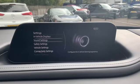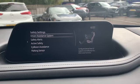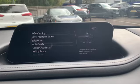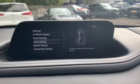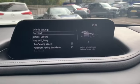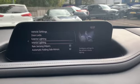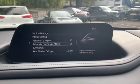Sound settings, which is self-explanatory. Also got your safety settings, so this vehicle does have plenty of safety features. Again, when the CX-30 first came out, it was one of the safest cars on the market. So again, you can turn off certain safety features and also adjust the sensitivity. Vehicle settings. Again, this car does have automatic door locking if you'd like that. Again, you can adjust the interior lighting, exterior lighting, wipers, power folding mirrors, that sort of thing.